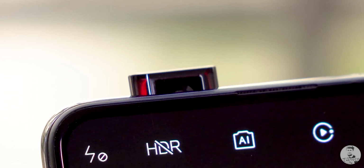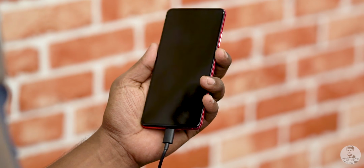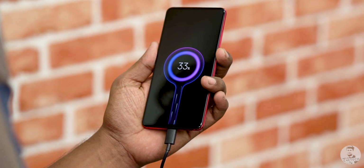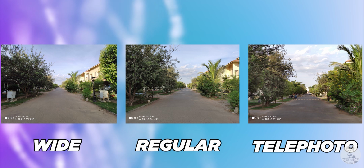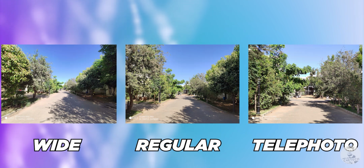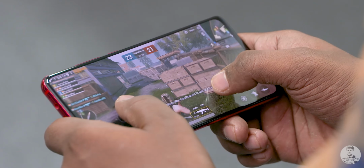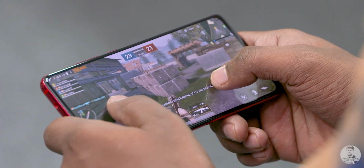As for the rest, we have the Snapdragon 855 processor from last year, along with a 4000 mAh battery and a 27-watt fast charger. We even have a triple camera setup consisting of a 48 megapixel primary, 8 megapixel telephoto and 13 megapixel ultra-wide. So overall, top of the line internals that is still worth it even now in 2020.